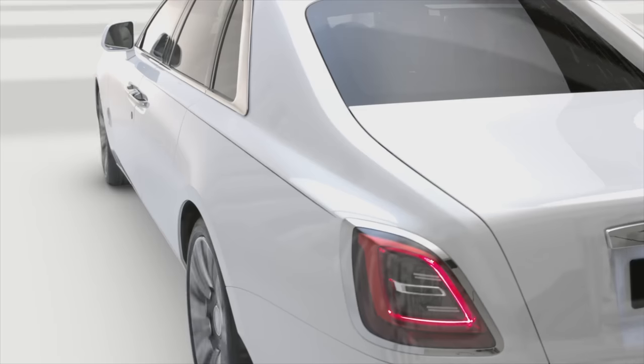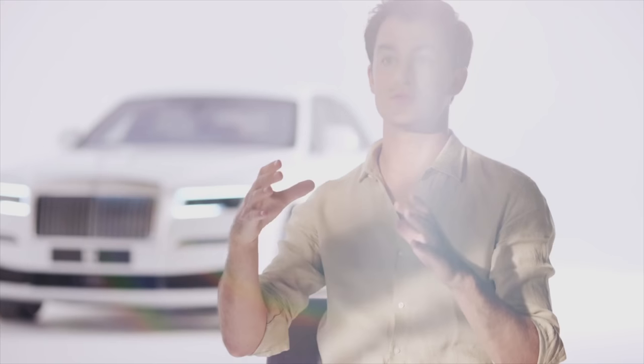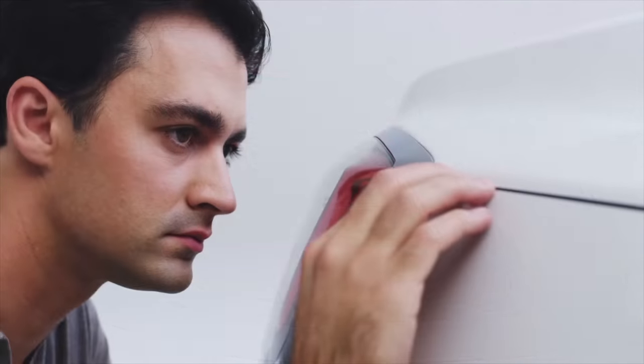The rear of Ghost, it continues this yachting analogy. It's resolved in a taper from all sides, and this is how we create that sense of motion. The focus point is the Rolls-Royce rear lamp. This simple red square ring has become a tenet of modern Rolls-Royce design. But here we've modernized it. It's actually lent forwards a little bit. It's more three-dimensional than ever before.